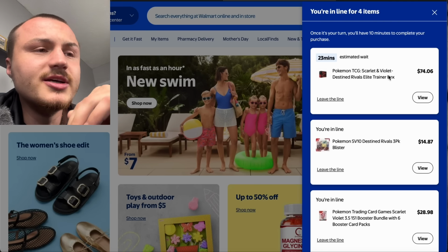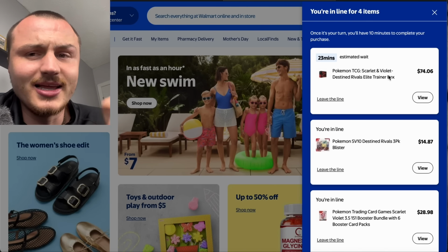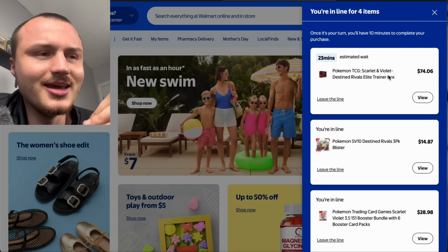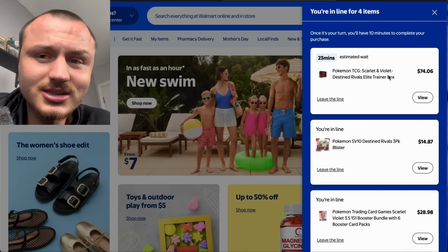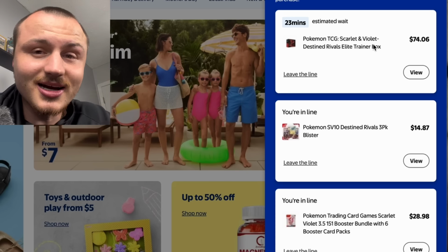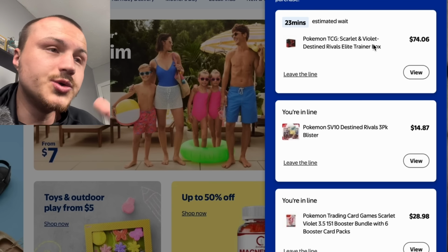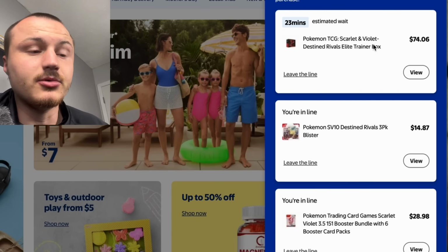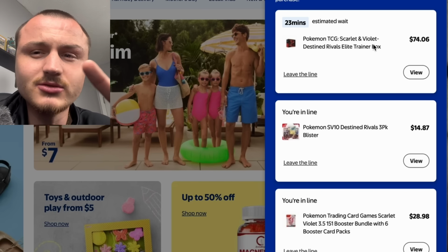But this queuing system with Walmart is a lot better than the Pokemon Center. It is good because, as we see on screen right here, once you get notifications that it's on Walmart, you go to Walmart, you get into the product. For example, here it was the Destined Rivals ETB.